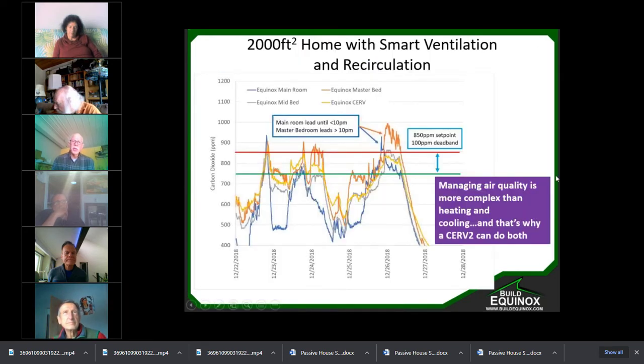And here's Equinox house with a couple of days of air quality measured in the master bedroom and measured in an unoccupied bedroom and then in the main room. And you can see the complexity of the air quality in that. Now what the CERV sees is a mixture of air coming from these rooms, and that's the yellow line. And when it hit 850, it triggered ventilation, and you can see it getting dropped down. It drops down 100 parts per million, and then it stays below that, and when it hits that threshold again, it goes back to fresh air ventilation and brings it back down.